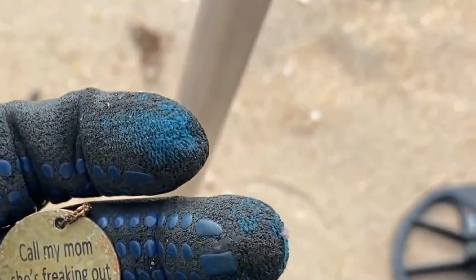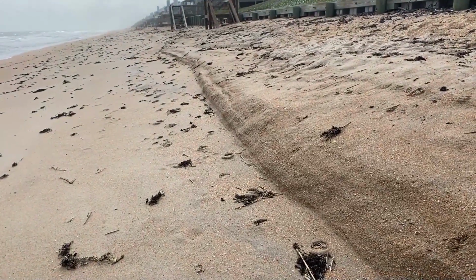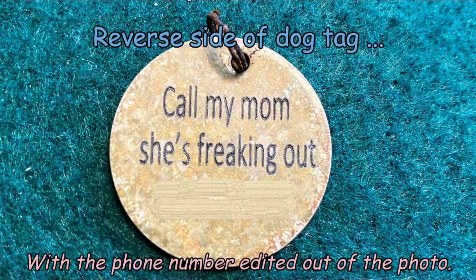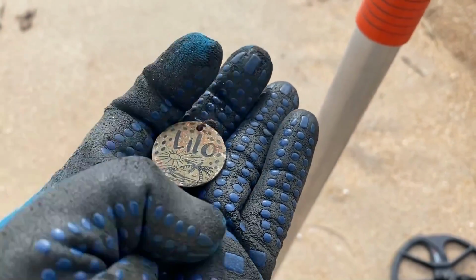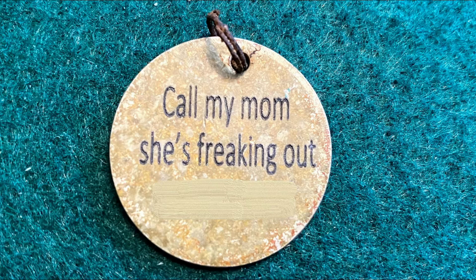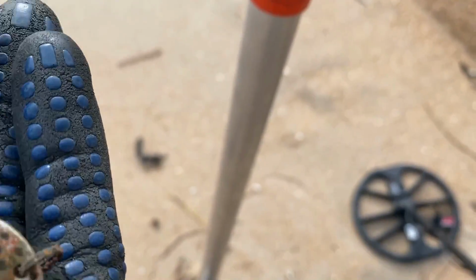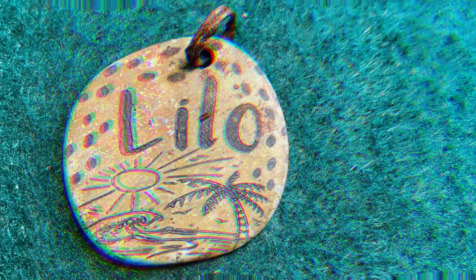Hey everyone, so right about along this spot here, where there's a bit of a one or two foot sand drop off along the beach, parallel to the surf. It's kind of high up on the beach. I found what I think is a dog tag for a dog named Lilo. So I guess I'll have to blur out that number somehow. But call my mom, she's freaking out, is what it says. But on this side, the dog's name is Milo. So there you have it, interesting find along the beach.